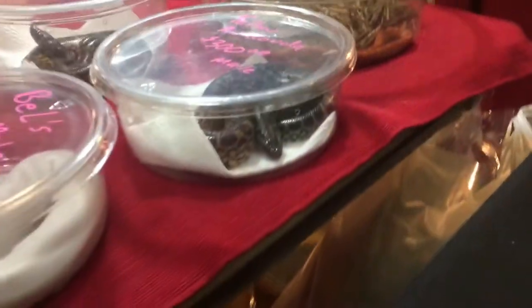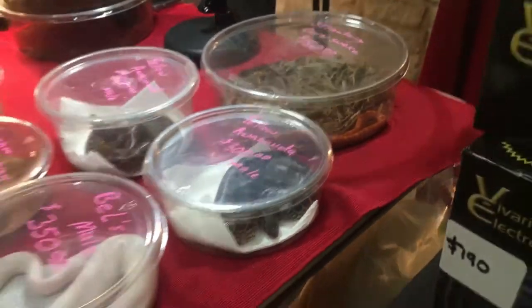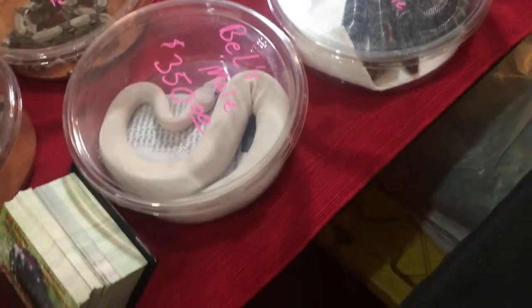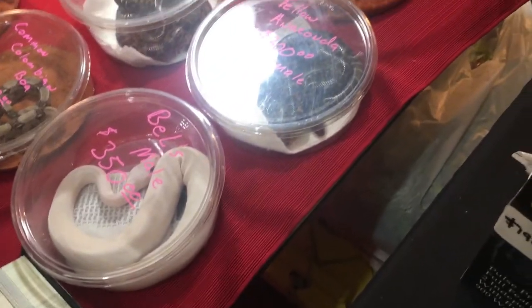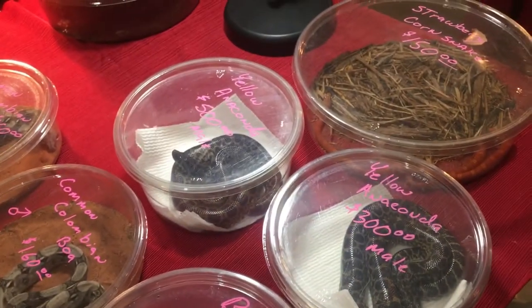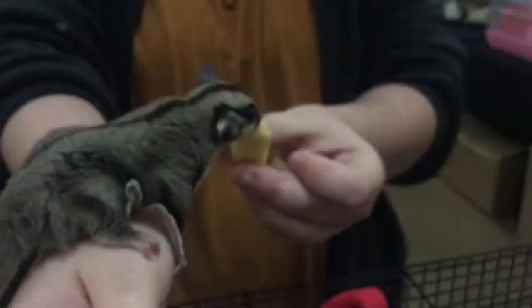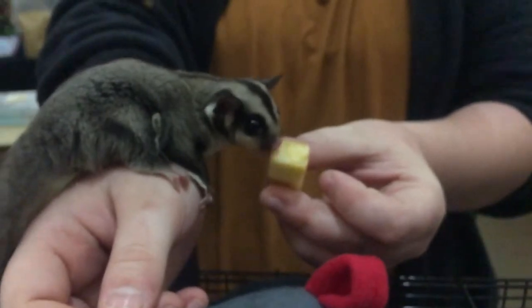He's got a yellow anaconda. Sorry, yellow anaconda. Python, ball, strawberry corn, another yellow in the corner. I got that snake and it's a female that's 8 pounds. Lots of torts down there. She's a puppy dog. Look at that.